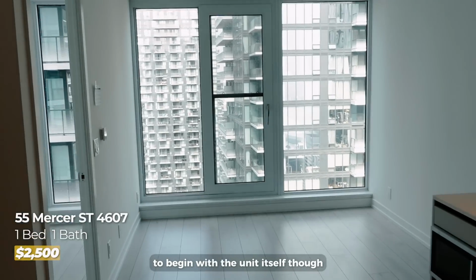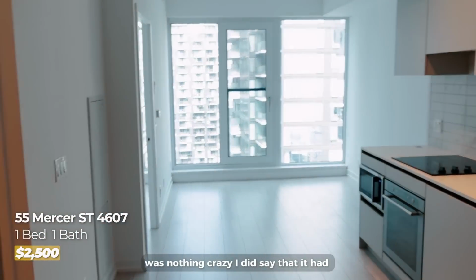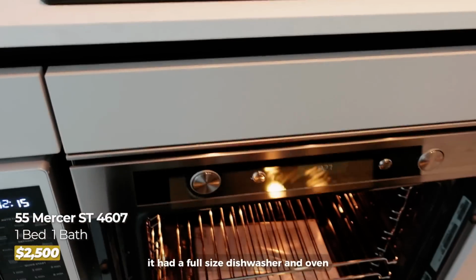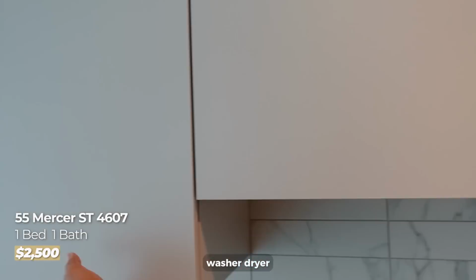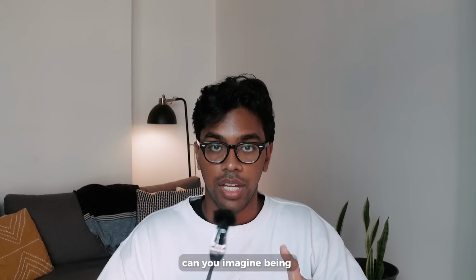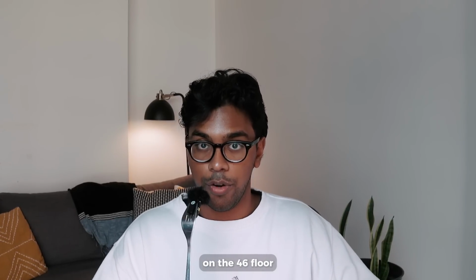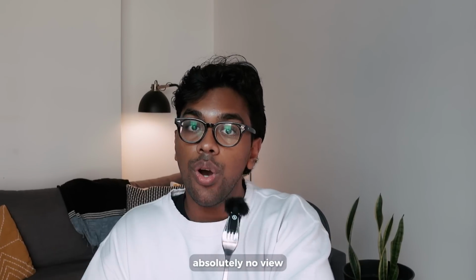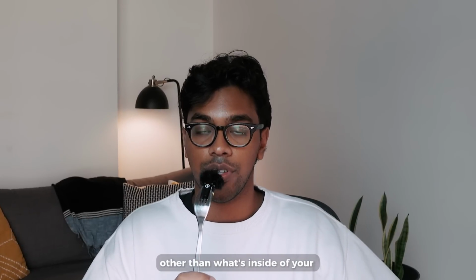The unit itself though was nothing crazy. I did say that it had a good layout. It had a full-size fridge, a full-size dishwasher and oven, washer, dryer. But the issue with this apartment was the lack of view. Can you imagine being on the 46th floor and you look out and you get absolutely no view other than what's inside of your neighbor's apartment?